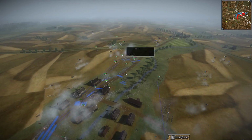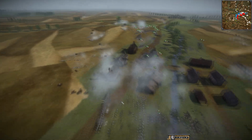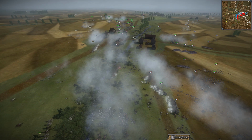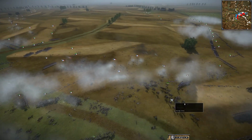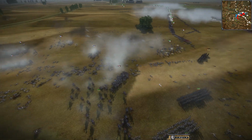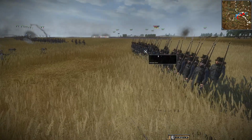There's a couple Austrians still here, but Lanz is going to push up to help this other side. Even Massena is pushing forward more reserves here as Austria is really going to try to focus down Davout. It seems to be working decently well here. We got some pioneers. Brave sappers.